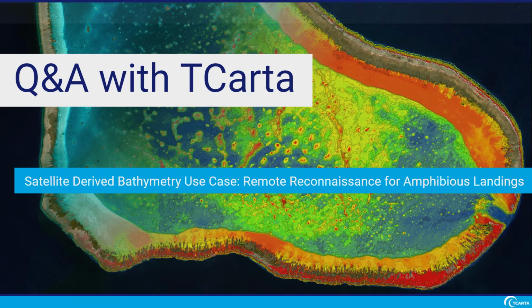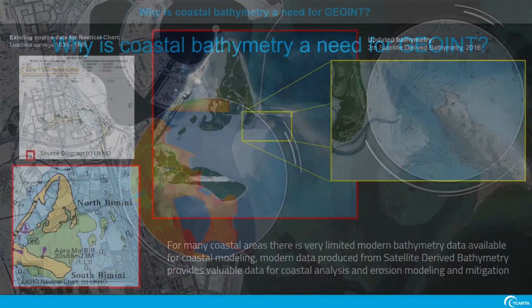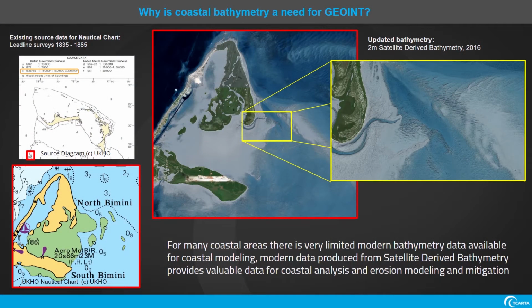I'd like to kick off this Q&A with background information on why coastal bathymetry is a need for geospatial intelligence. Coastal bathymetry is used by those in the geospatial intelligence profession to model the coastal environment and plan amphibious landings. In fact, some of the earliest remotely inferred bathymetry maps were mapped in preparation for the D-Day landing. So the need for coastal bathymetry is well established from a geospatial intelligence perspective.